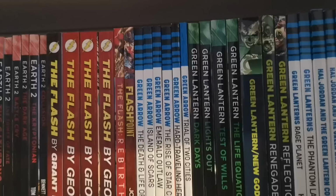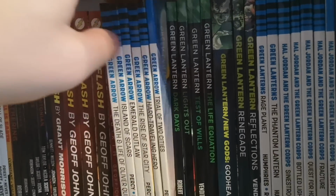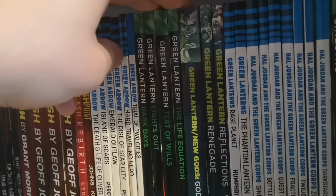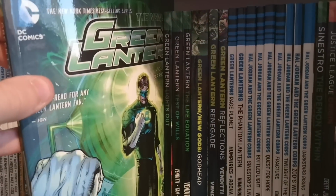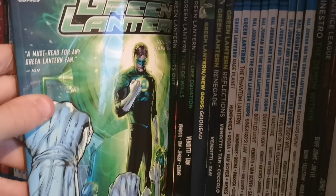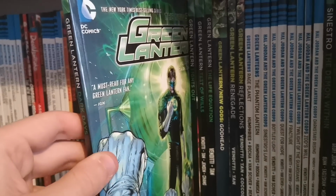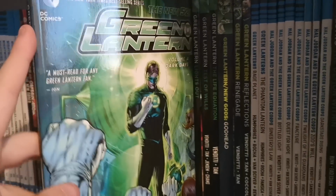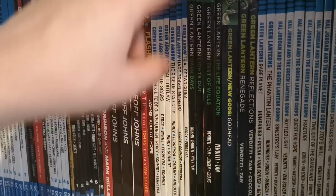Another one of my favourites from DC Rebirth. Really good stuff there. If you're a Green Arrow fan, definitely give this stuff a go if you haven't. Next, this continues on directly from where Geoff Johns' Green Lantern run ends off in the 3rd Omnibus, and this is then volume 4 of Green Lantern from the New 52, when Robert Venditti takes over. So that kicks off there with Dark Days.